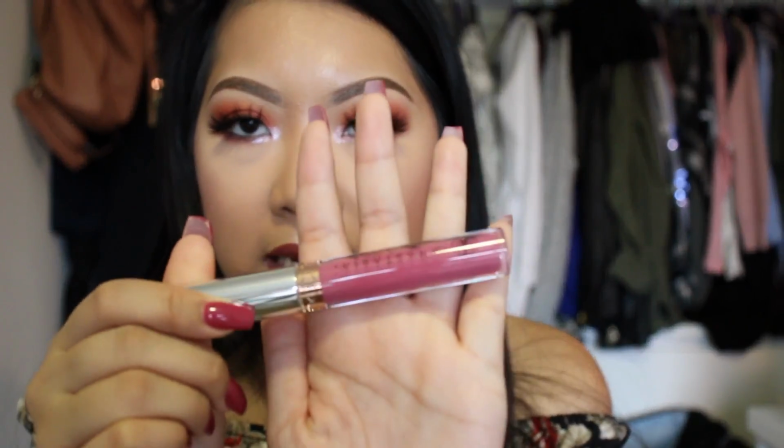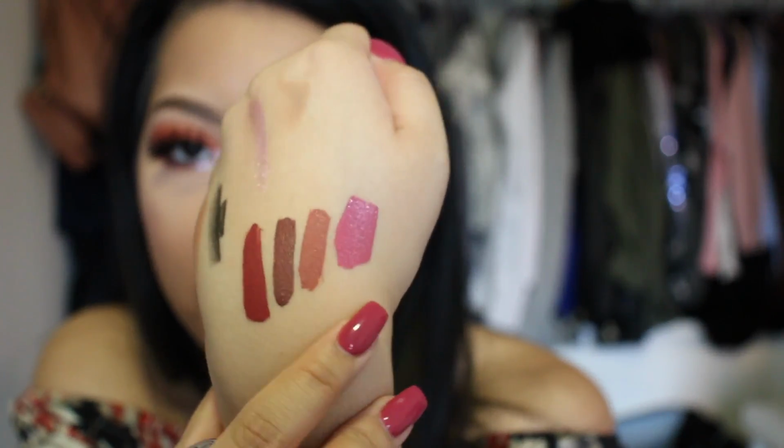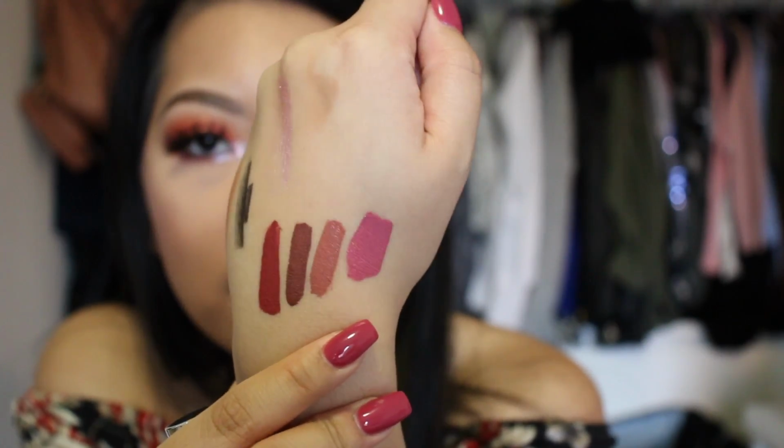And then I have a full size of the Anastasia liquid lipstick in the shade Soft Lilac, and I got this for $6.99. And I think typically their liquid lipsticks are $20. It's a shade very pretty for summer and springtime. Oh my god, that's so pretty. Just like that. So it's definitely not as bright as I thought it would be, which is awesome.